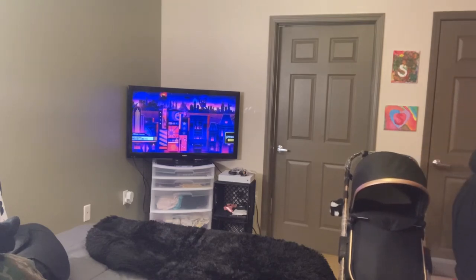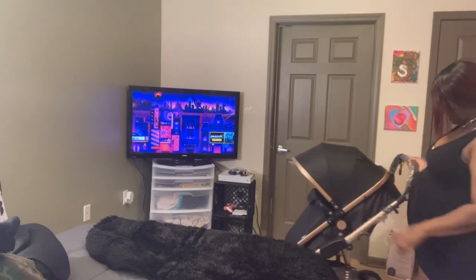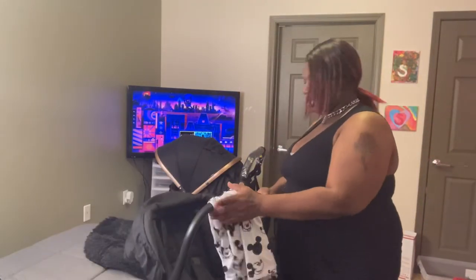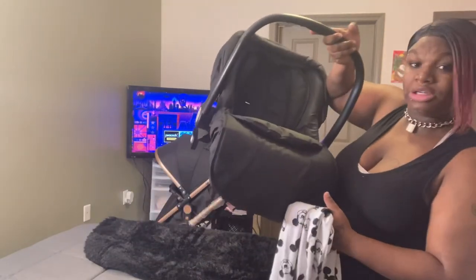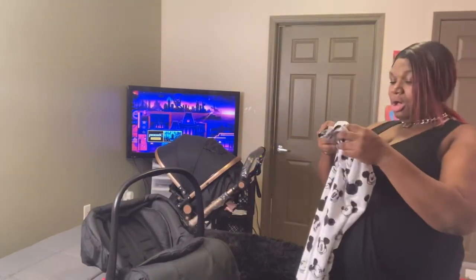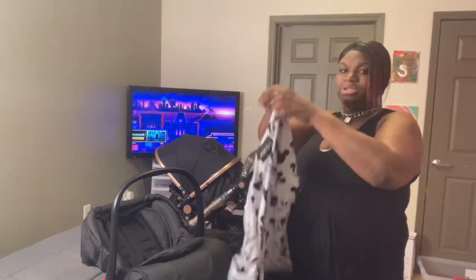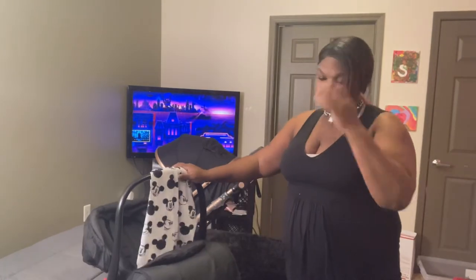Okay, I'll do a close up video for you guys. I left the plastic and stuff on. As you see, it's new. And it also comes with a car seat. I got this little, it's called milk straw to go over so it can go over his car seat or while I'm breastfeeding him. Okay.